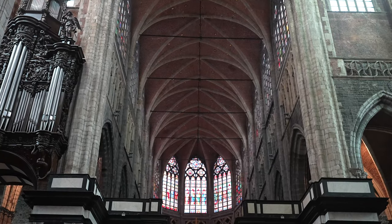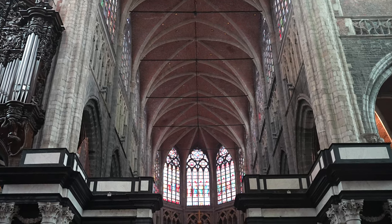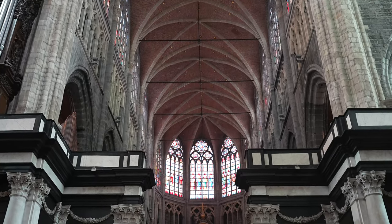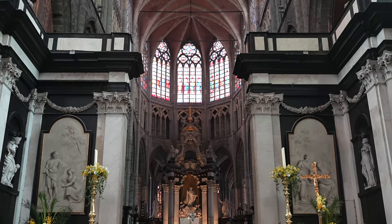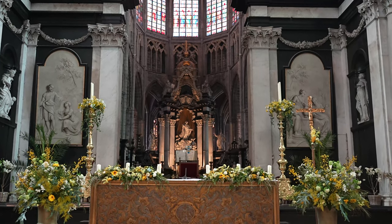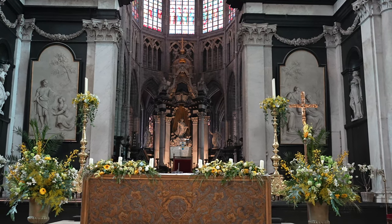One of the most important events in the cathedral's history occurred in the 16th century, when the Calvinists took control of Ghent and stripped the cathedral of much of its decoration. Many of the cathedral's sculptures, paintings, and altarpieces were destroyed or taken away, including the famous Ghent altarpiece, which was later recovered and returned to the cathedral.